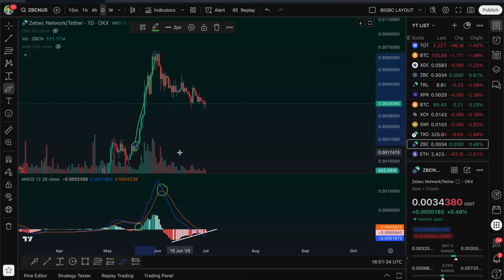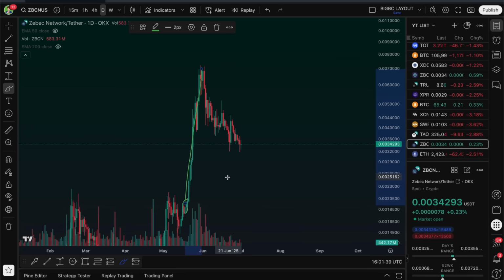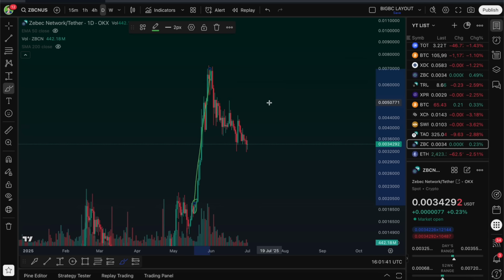So this was the shorter term picture that we have here on Zebec. Those shorter term targets, as a summary, was potentially 0.0052 as a result of a potential double bottom pattern, then 0.0064 for that falling wedge, up to 0.01 if we get really bullish in the shorter term.